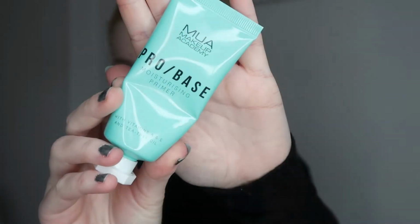The first thing I start off with is my primer from MUA Makeup Academy, and I use the Pro Base Moisturising Primer because I'm very prone to dry skin, so a primer with moisturising benefits in there really does help my skin.